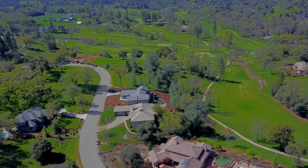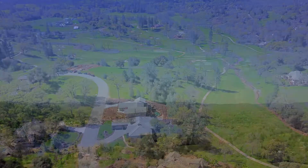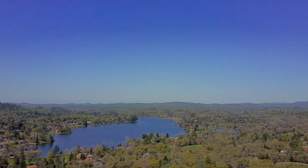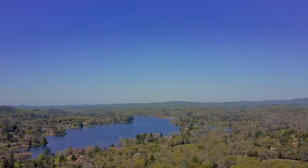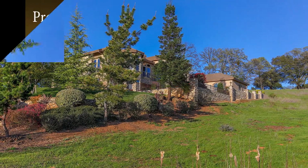The home is located in the Darkhorse Golf Community, which is one of the finest courses in Northern California, roughly 50 miles east of Sacramento. The course features magnificent elevation changes, but there's much more than that for those who truly love golf. This is a one-of-a-kind listing that won't be on the market for long.